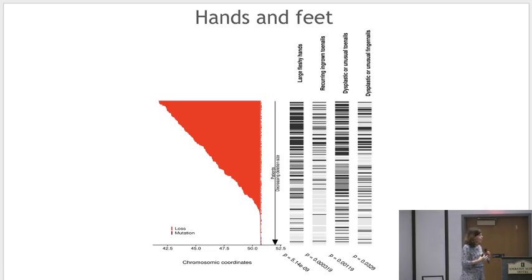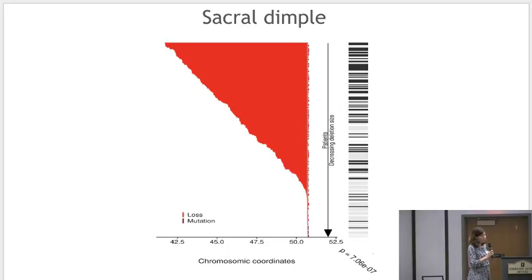Sacral dimple. Sacral dimple is a dysmorphic feature. It's a small hole here in the back. It doesn't have any consequence. It's just something went awry with the genetic information, and it's a small malformation with no importance. But according to this data, sacral dimple is much more common in those with larger deletions.